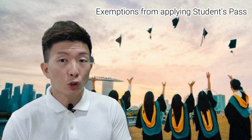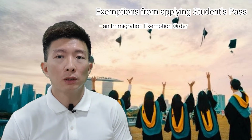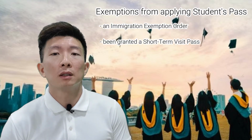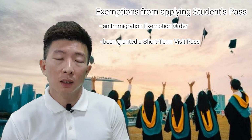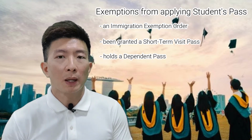Are there any exemptions? Yes, the foreigner may be exempted from having to apply for a student's pass if he or she has an immigration exemption order or been granted a short-term visit pass at a Singapore checkpoint and wishes to attend a short course or holds a dependent's pass.